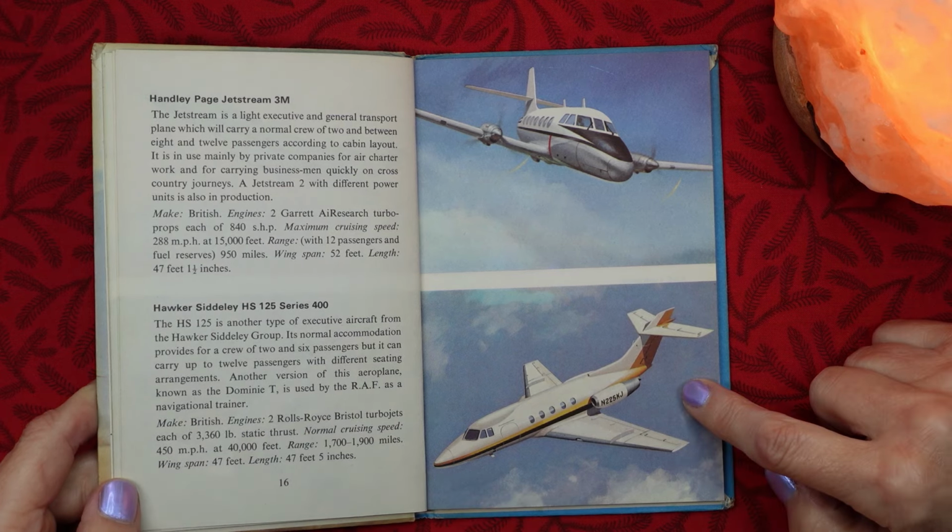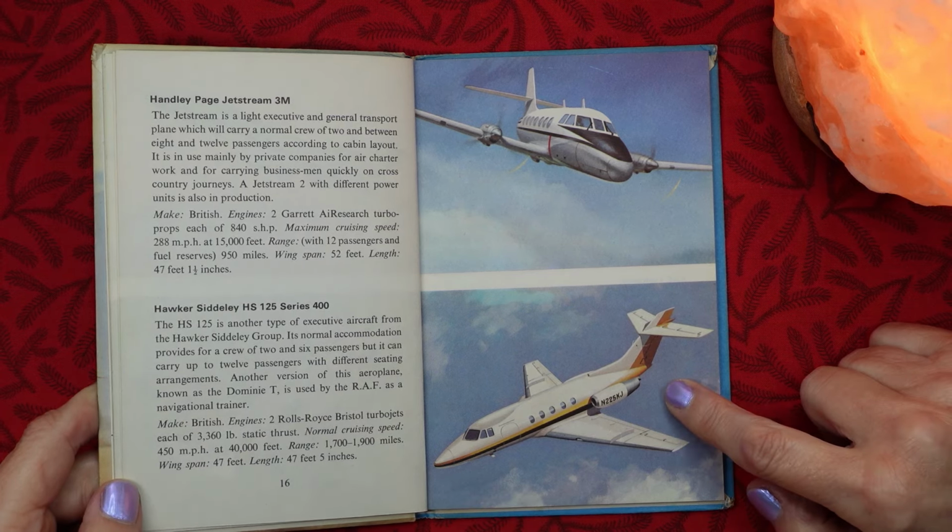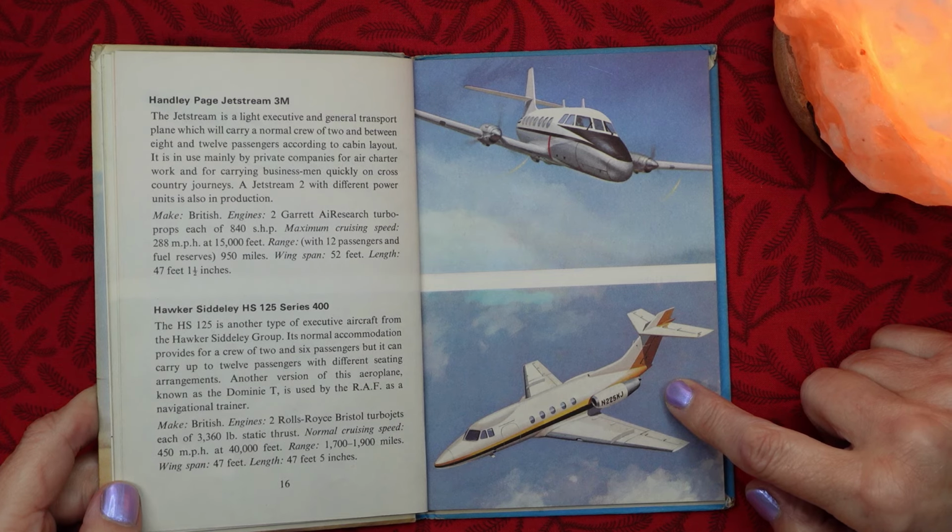Its make is British. It has 2 engines, Rolls-Royce Bristol turbojets, each of 3,360 pounds of static thrust, a normal cruising speed of 450 miles per hour at 40,000 feet, a range of 1,700 to 1,900 miles, a wingspan of 47 feet, and a length of 47 feet 5 inches.